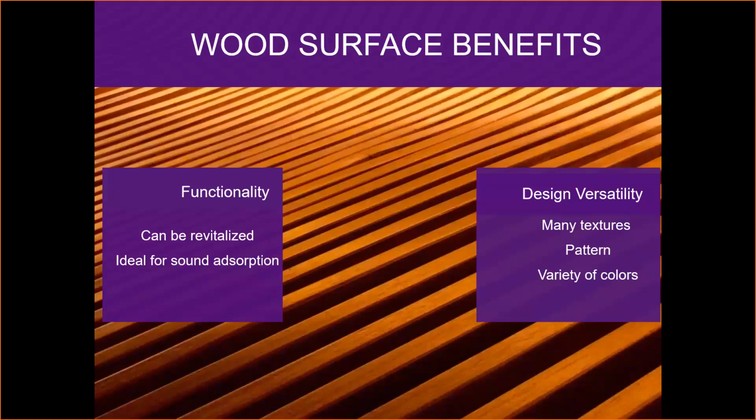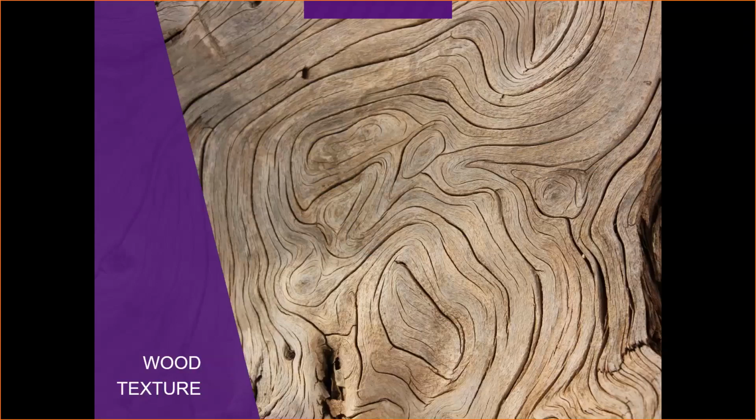So wood is a durable material, and it's able to handle moisture, humidity quite naturally. And often wood can even look better with age, or it can be revitalized to help maintain a crisper modern look. You know, we all know that woods can have some really exotic textures that occur naturally, or it can be relatively consistent in its look.